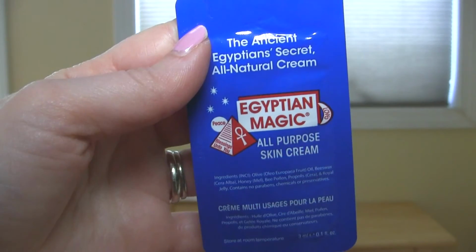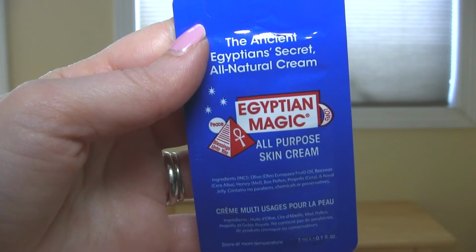Then we have a little foil packet here from Egyptian Magic. Never heard of that. All-purpose skin cream. The ancient Egyptian secret all-natural cream. Life takes from the taker and gives to the giver. Above all, let your word be your bond. This is interesting. Blessings unto you, precious one. Please enjoy this all-purpose moisturizing cream based on the legendary balm of sages, mystics, and healers from ancient Egypt. Made by the finest all-natural ingredients, this cream may be used on face, hands, and body.